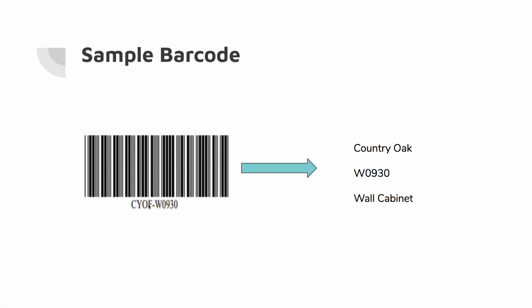So this barcode is coded as CYOF-W0930. It points to the country or collection, W0930 is the part number, and it's a wall cabinet, there's a description. So each barcode points to an item in the database.